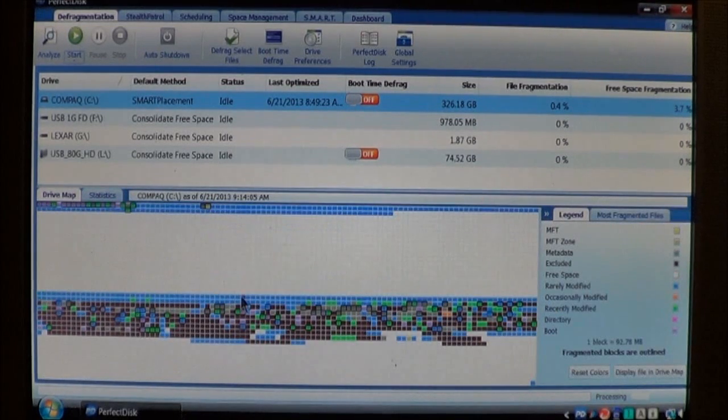Now let me go back to the map. Again, it shows you the color representation. It says here that one block equals 92.78 megabytes. Now, normally, all the files, such as these here, are supposed to be up here. As you can see here, up through here, you can select a block and it will tell you the current condition of that block. And it tells you what it represents. This one here says block 3 is boot, which means it's a boot file, and it's fragmented.